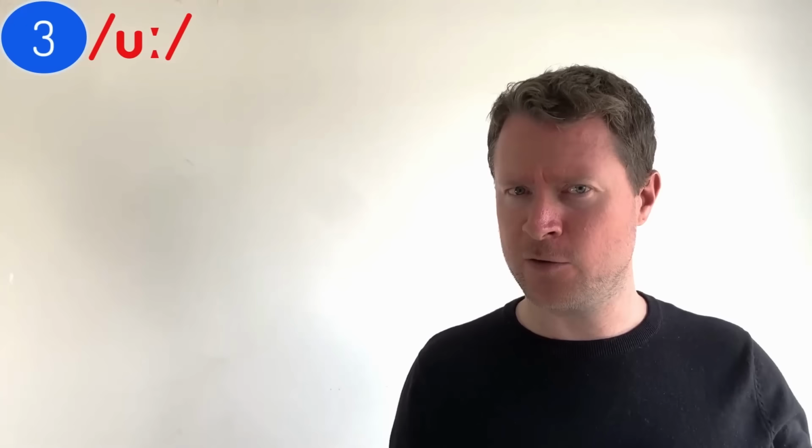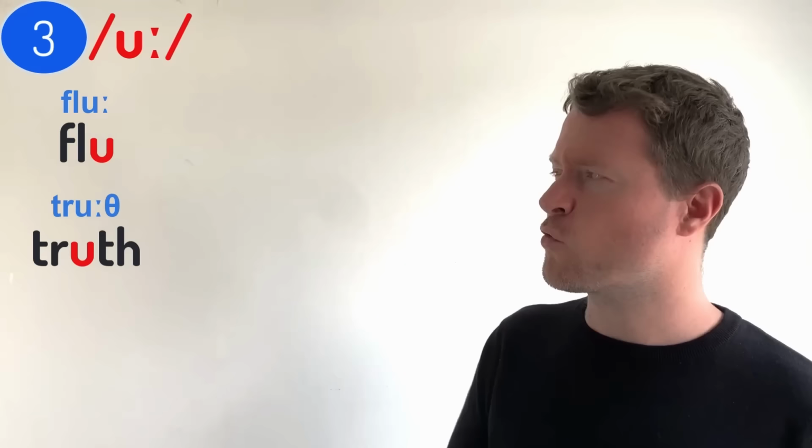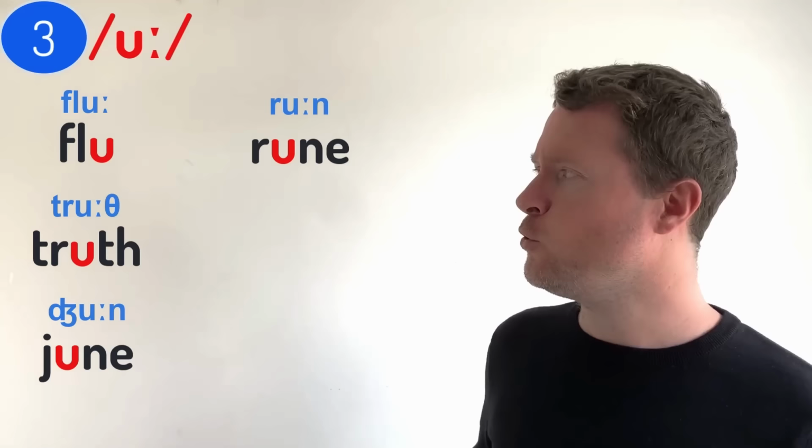And this, of course, brings us to the third way to pronounce the letter U in English, which is oo. Different to the second way that we pronounce the letter U, which was yoo, where there's almost like a letter Y on the front. But the third way is oo. This is found in words like flu, or truth, or June, and rune. Flu, truth, June, and rune.